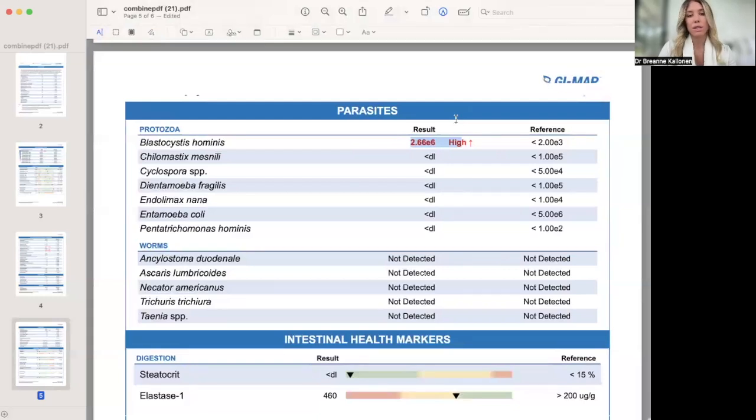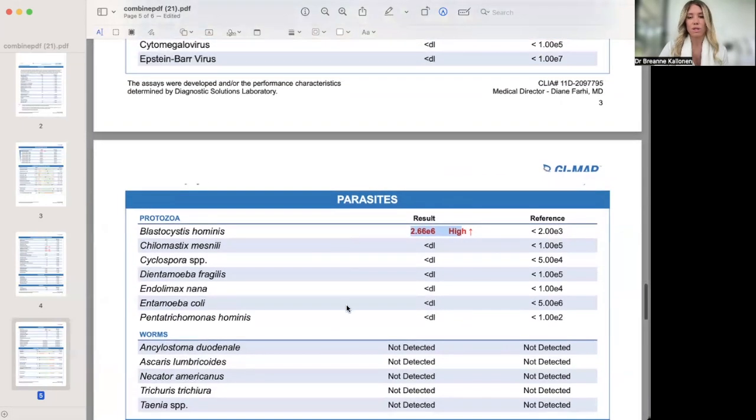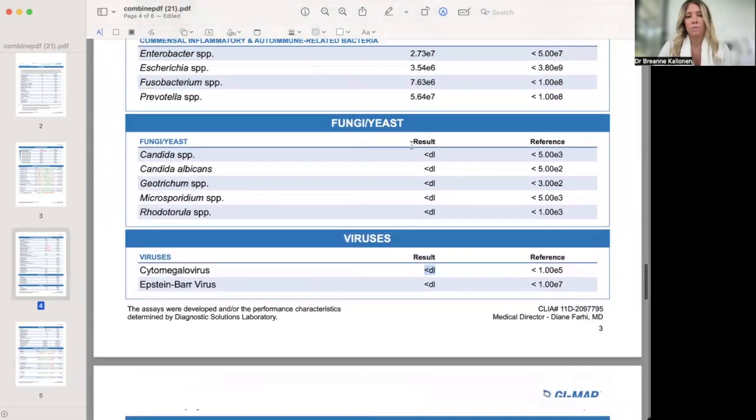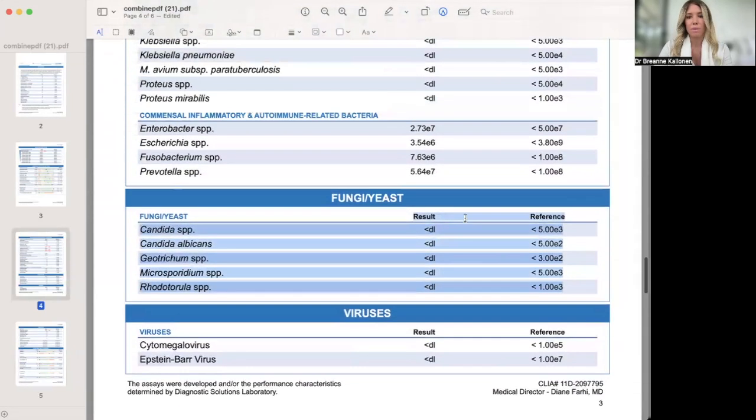And this particular parasite, what it can do is destabilize mast cells, and we start to see higher histamine levels. And with higher histamine levels, we can start to see those food sensitivities and sometimes rashes for individuals. So we're already treating this with the Saccharomyces boulardii. Could you use metronidazole? Of course, but we're going to see, do things clear on their own with the Saccharomyces. Viruses, less than detectable limits. Candida, less than detectable limits.